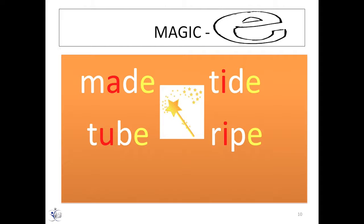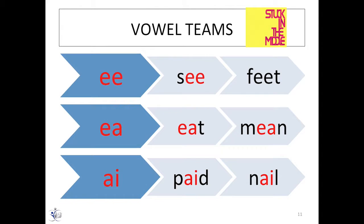So I've put the little wand there that E's magic, and he doesn't say anything. He's quiet. That's why I haven't made him red here. He just can reach over and bop that A right on his head and say your name. So it's made, not mad. Tide, not tid, tube, not tub, and ripe, not rip.